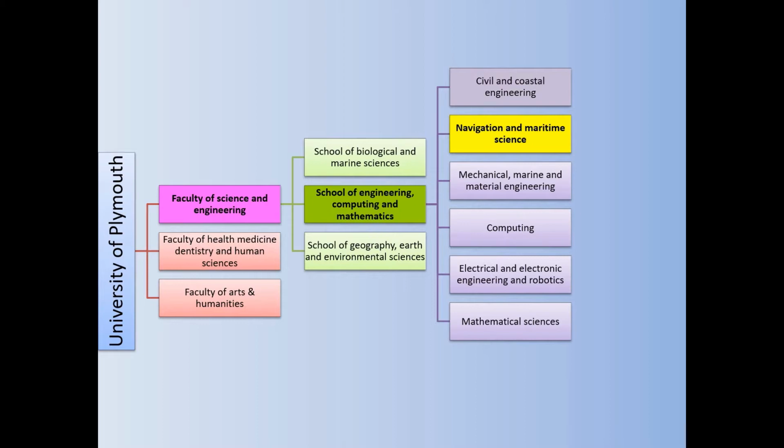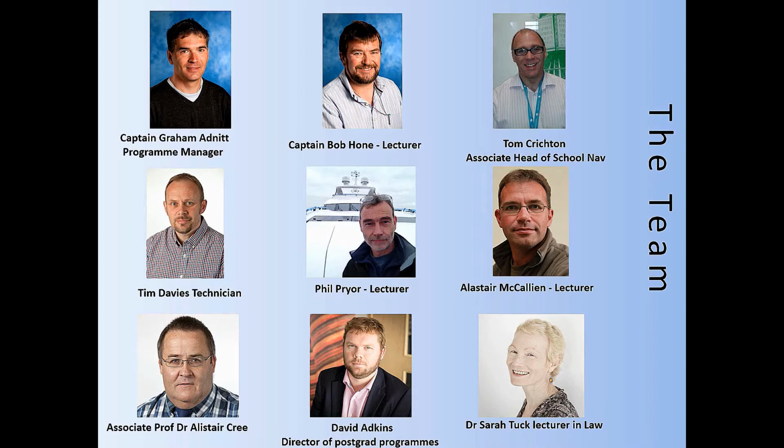And how do we make this course work? Obviously, you can see there where it sits within the university. Well, we have members of staff. We have, I'd say, 7 real core members of staff, and we're very lucky to also have 2 more, David Atkins and Dr. Sarah Tuck, helping us with law and business in the final year. Starting in the top left and going from left to right, we've got Captain Graham Adnett, who worked with Trinity House for many years, and Captain Bob Hone, who was staff captain of QM2, the Queen Mary 2, and QE2.